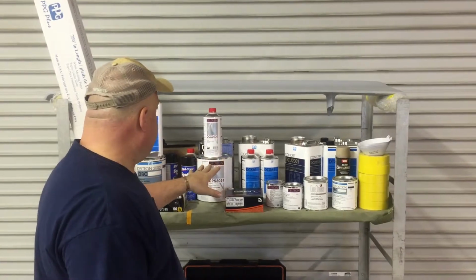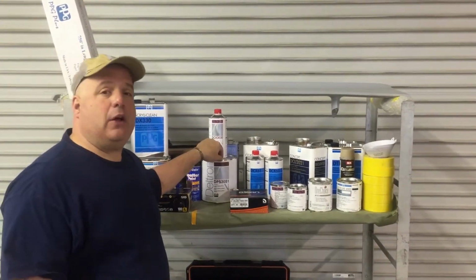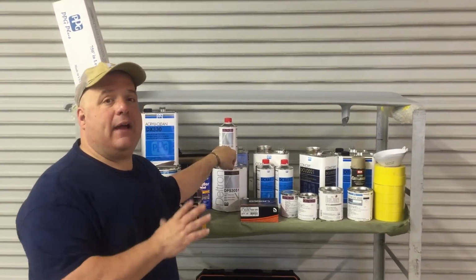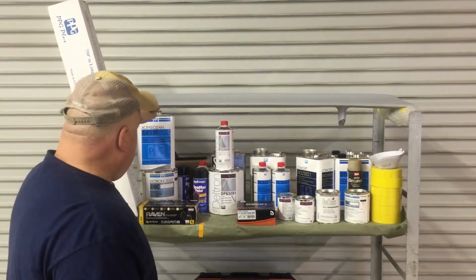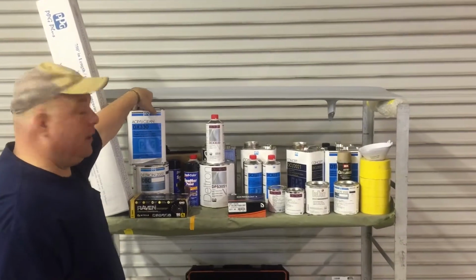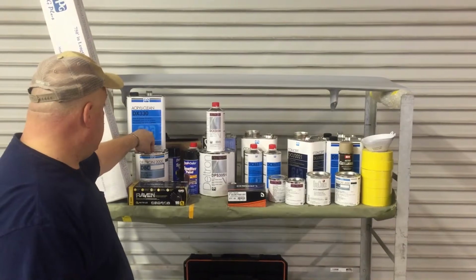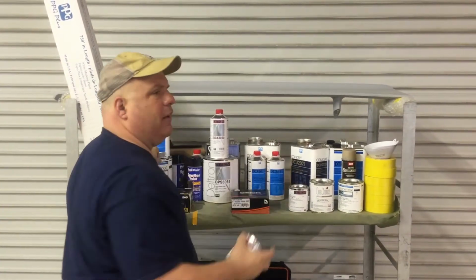So now we go into that. I want to show you where $3,000 gets spent. And to be quite honest, I don't even have all the sandpapers up here. You're going to need a good gallon or two of wax and grease remover to get you through the job. Right here we have a gallon of high-grade tint, very high content.